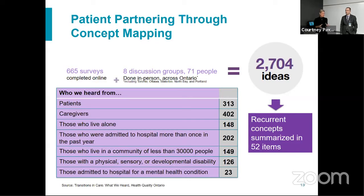Many of us are both, and many of you in this room, and who are listening in, have probably been a patient and a caregiver for someone who has been transitioning. From this analysis, 52 unique concepts emerged from 2,704 ideas. So people really brought forward their ideas. They shared their narrative and their lived experience, which really was a unique feature in understanding the context, but also evidence in informing us as a group on what we ended up coming up with.